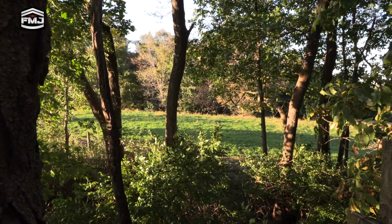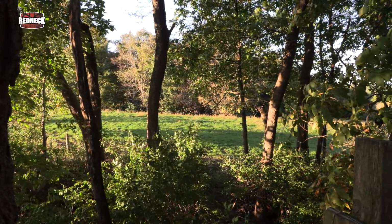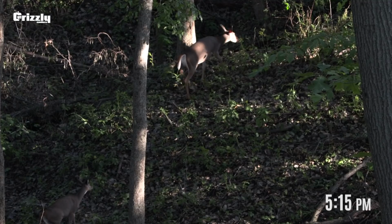We actually did have a few does walk past us not too long ago, right as soon as we got into the stand, but we're pretty hopeful that something walks by in range and we can get something down. Stay tuned.